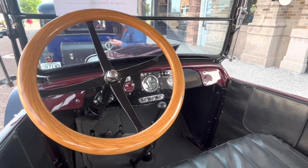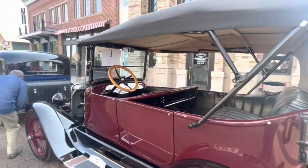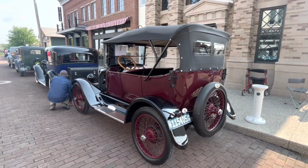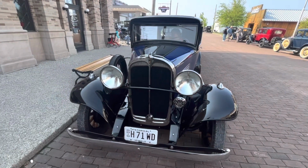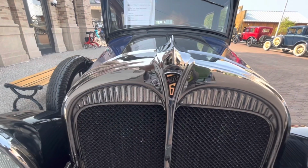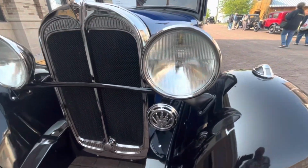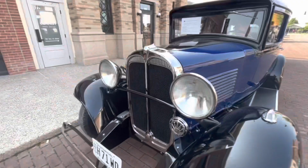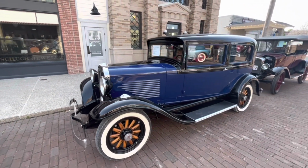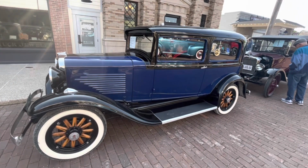At the time that this was produced, Willys-Overland was one of the top brands in the country. I really like the wire wheels here, just a nice look. Sticking with the Willys family of cars, here's a 1931 Willys 6. 1931 was the last year for the Whippet, and the Willys 6 and Willys 8 models kind of filled in the gap that was left when that brand departed. Nice lines on this one.